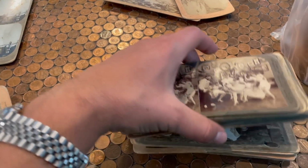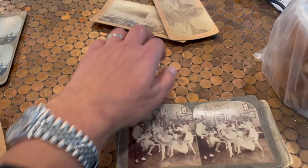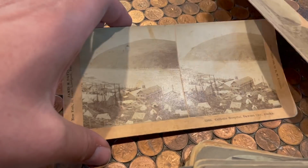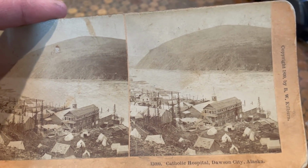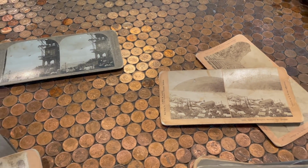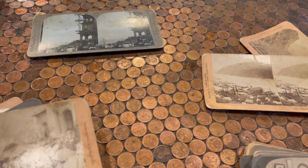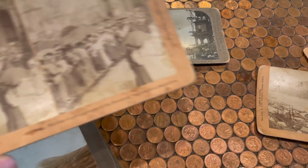I decided to sort through some of those slides that I got earlier. I was looking for military slides, things that are of interest, like these that are from Dawson City, Alaska. That's basically like your early gold rush sort of pictures. There was a lot of interesting pictures, but then there's one in particular that stood out. Well, actually a couple, but this one stood out.